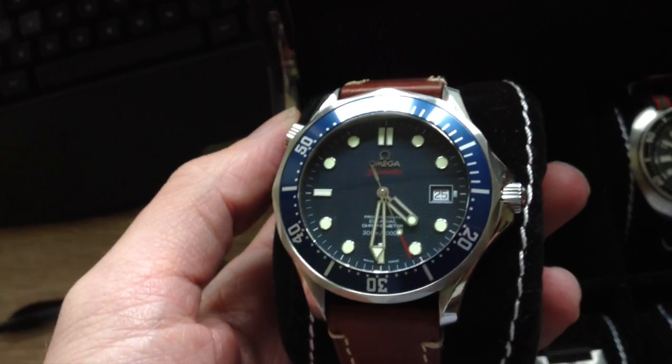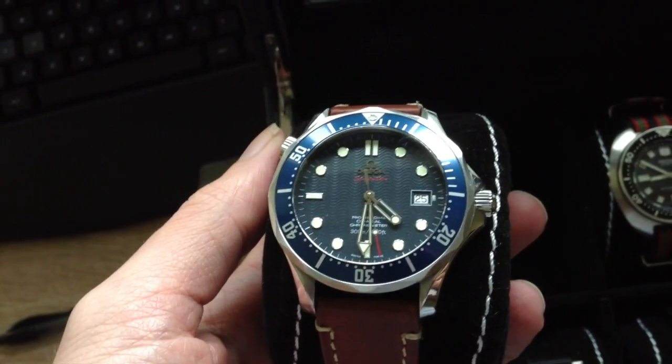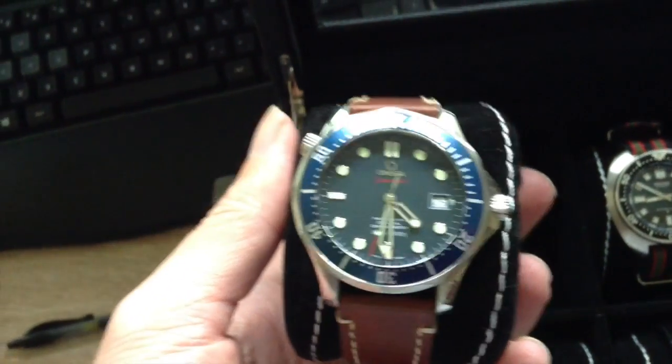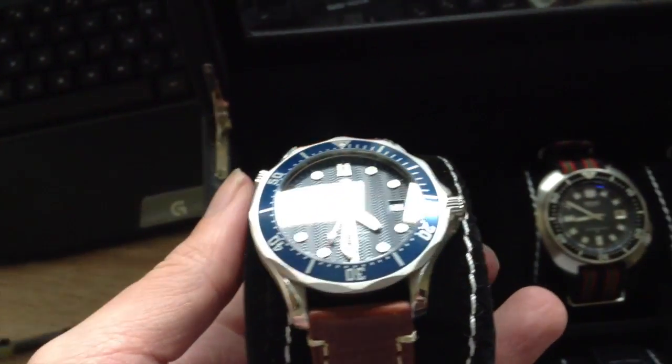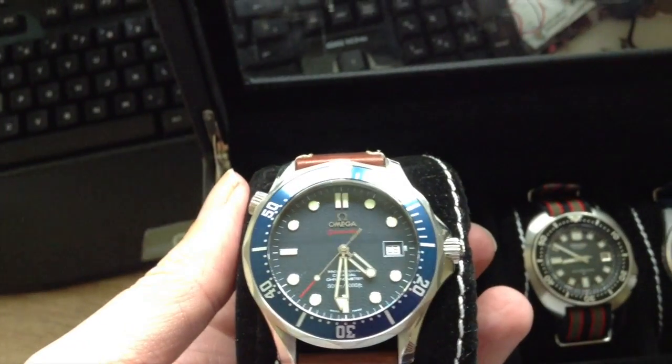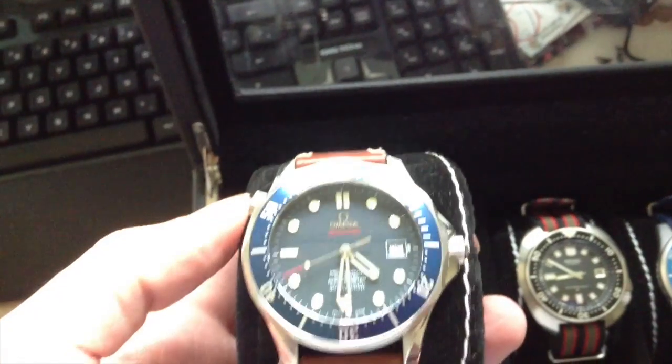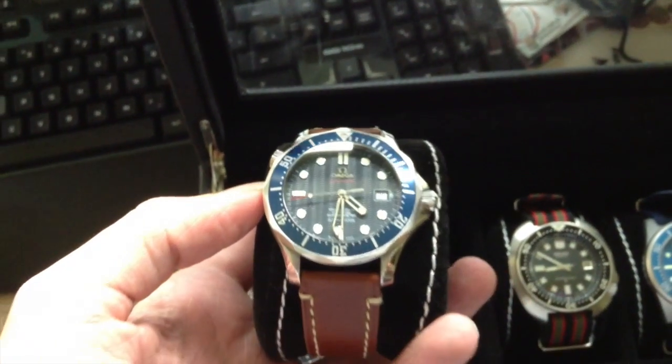Let's see if I can get that to focus there. Sorry, I'm on the iPad, so it's a little bit big. You can see the wave dial there. Again, it kind of almost disappears. It's really subtle. This is the last variation of this with the wave dial. The new one that came out after this is ceramic, which I love, but I really like the wave dial on it. I like the look of this one.